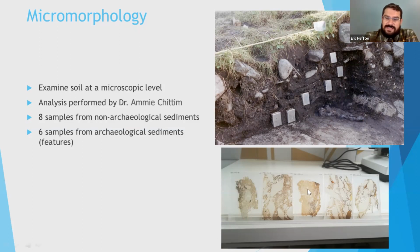And then what you can do with these slices is you can look at them under the microscope, and there are certain properties of them that tell you about how the soil has formed and what has affected the soil over time. From an archaeological perspective, this can also tell us things about, let's say, a living floor that would just be too hard to see with normal excavation and analysis techniques. Whereas here, we have the potential to see it.